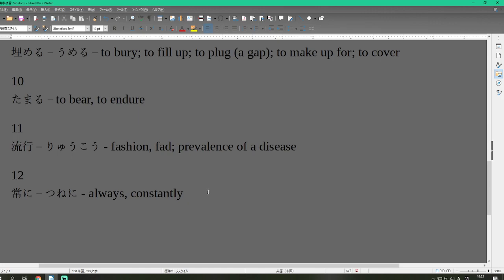Tsuneni is always or constantly. Tsuneni, always or constantly.